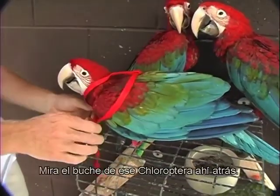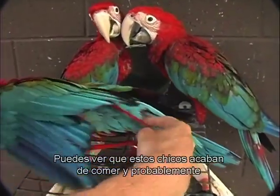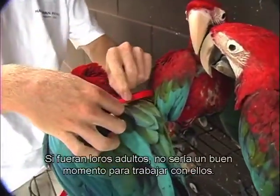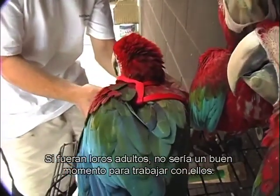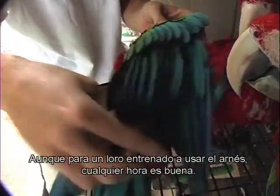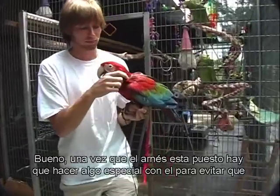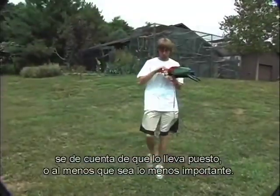Take a look at the huge crop on that grain wing in the back. You can see that these guys have just been fed and are probably more interested in a nap right now. If these were older birds in training, it would be a poor time to be working with them. Although just about any time is a good time for a bird that's already trained to wear a harness. Now, once the harness is on, do something special with the bird that will keep him from being aware that he's wearing the harness.